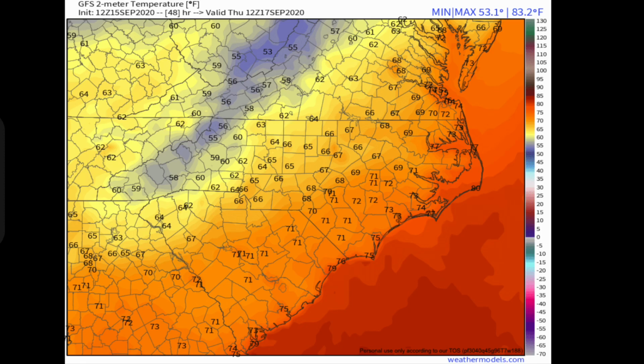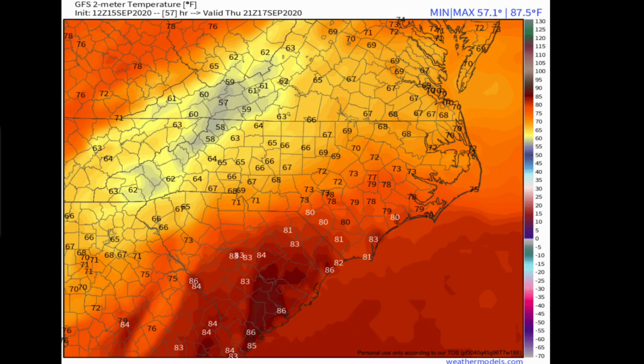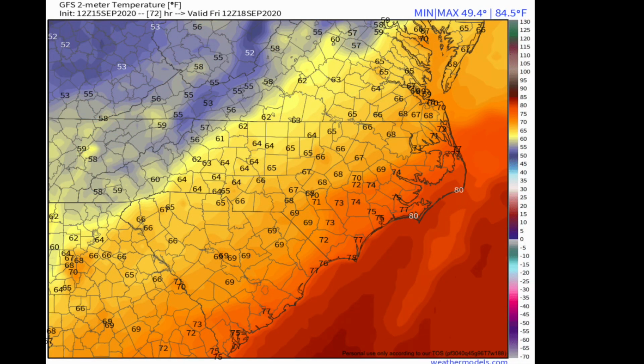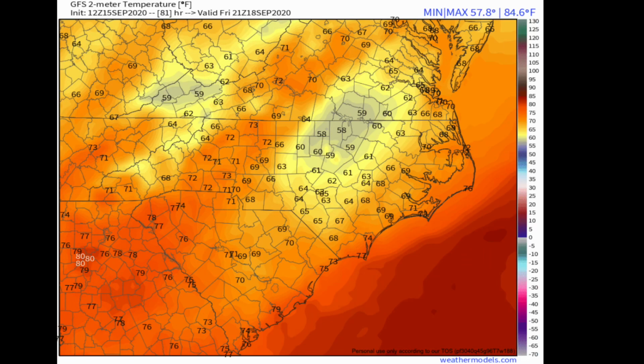Low temperatures, it will not drop very low tomorrow night into Thursday morning, because that's when we start to get that surge of humidity, surge of moisture that's coming with Sally. So temperatures, there's almost like a warm sector to this storm. It's kind of wild. The GFS and the Euro are kind of picking up on that, showing temps that might soar into the 80s, which might provide fuel to a severe element to Sally. We're going to watch that.